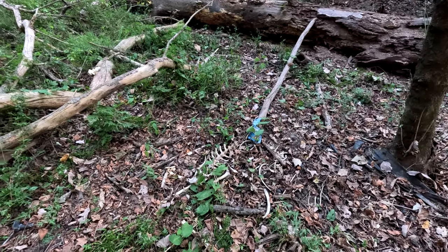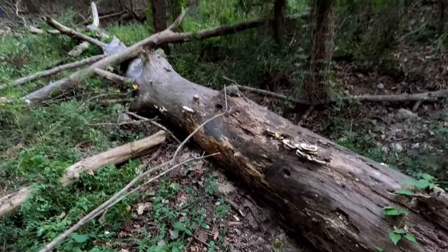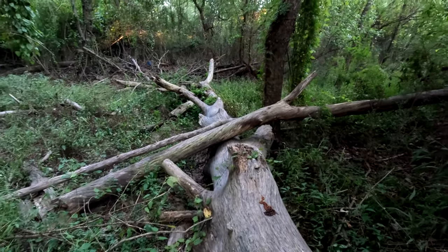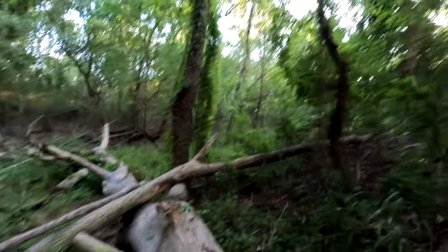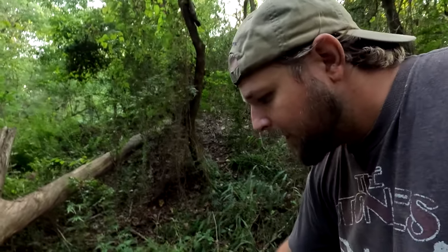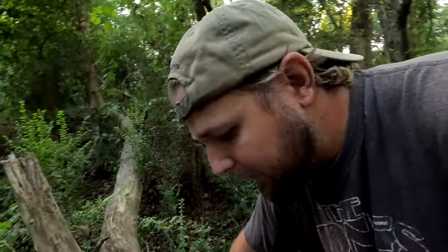Now we're in the killing field, I guess. Bones and dead trees. Creepy, creepy area. Where did I wander into? Definitely wandered into the creepy area. Whoa. Second fall. But I just went straight down, rode the tree down. Glad there wasn't a snake waiting for me under there. This is actually really getting to be a creepy area. Look at what I'm surrounded by.